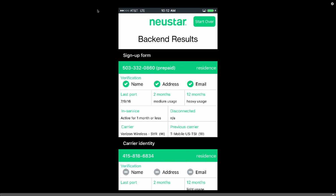We also have some information on the phone's activity in the last month, or in fact, for the duration of the time that I've owned the phone. It looks like the phone was ported back in July of 2016. I took it from T-Mobile to Verizon. That's correct. And the last 2 months, I've only used it a little bit, but over the past year, I used it quite a lot. That said, it's only been in service for the last month, and that's because I left the country and briefly deactivated it.